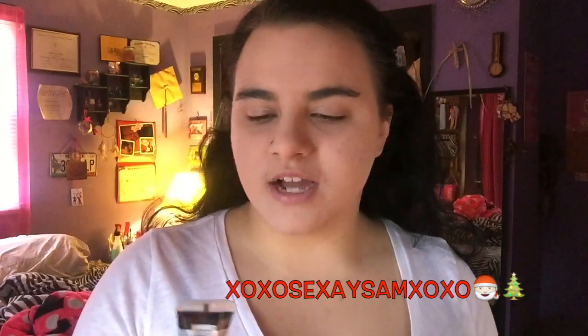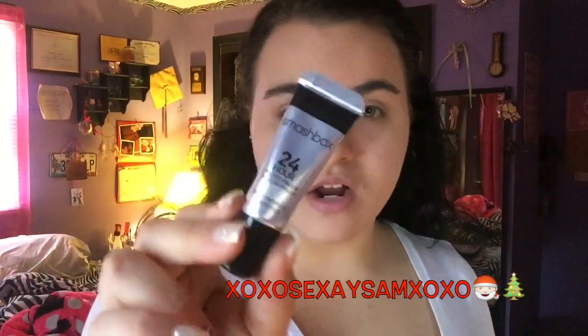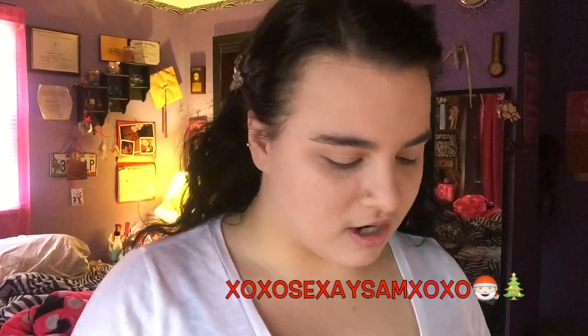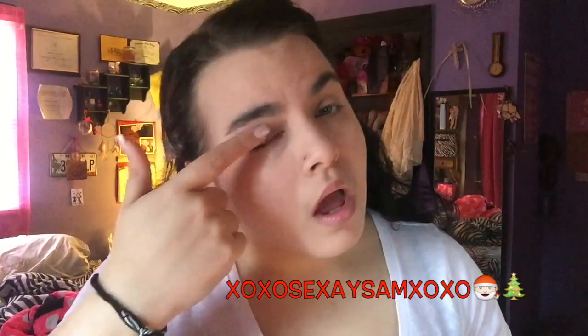Then I'm using my Smashbox 24-hour Photo Finish Shadow Primer that I got in a little sample kit from Sephora. I absolutely love this primer. I've been using it pretty much every time I wear eyeshadow now. It is really awesome and you don't need that much.